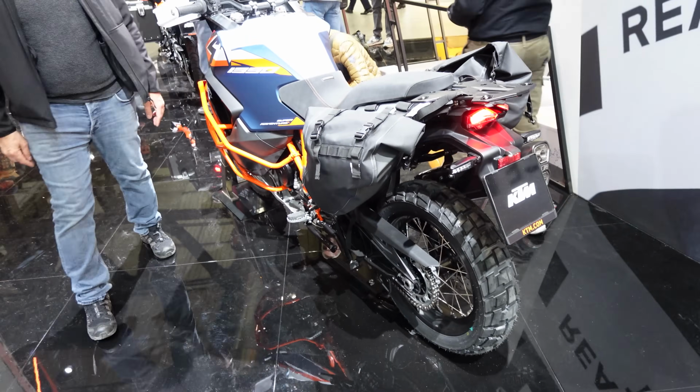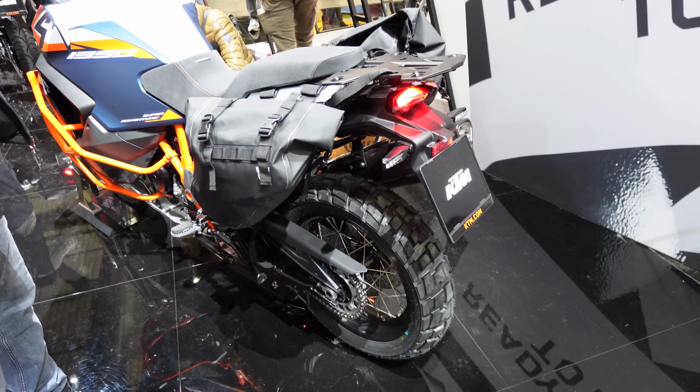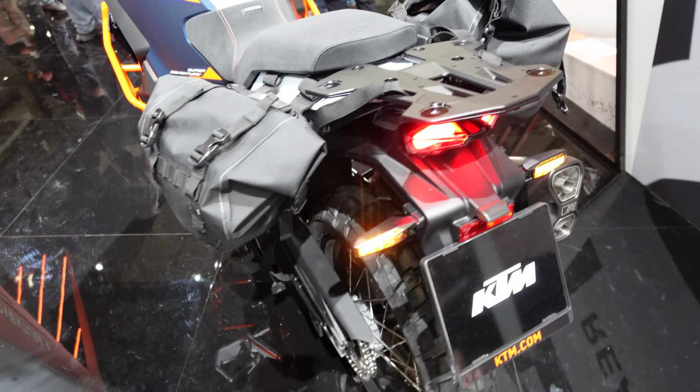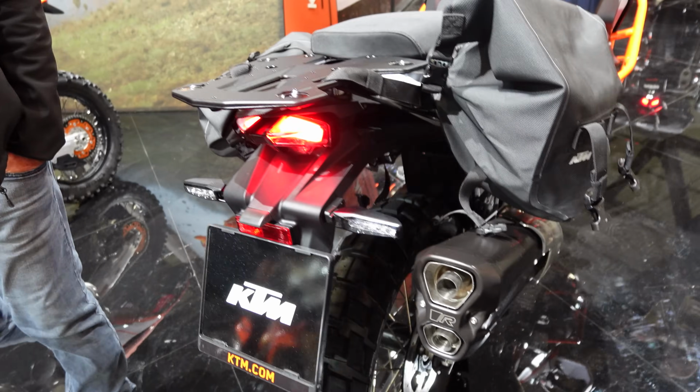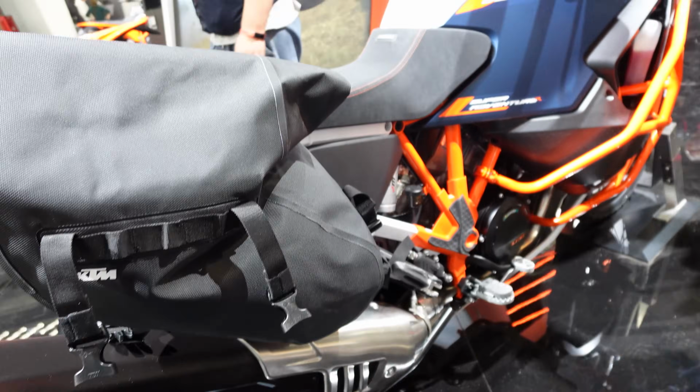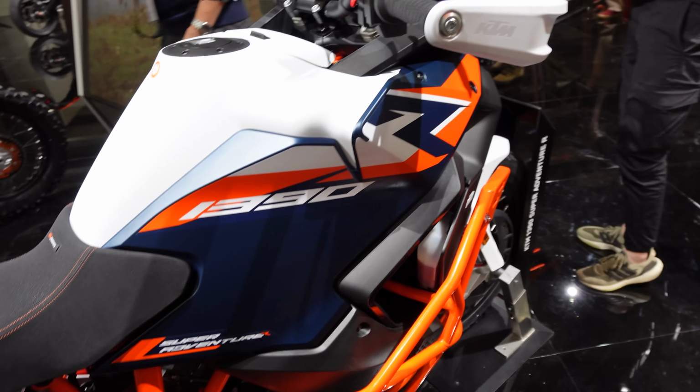Coming down here to see the other end of their range is certainly the KTM 1390 Super Adventure R. I mean, that is a piece of kit, isn't it? I mean, they're big, they're fat. They probably scare GS Adventures into the woods, and they have always been a truly incredible bike.